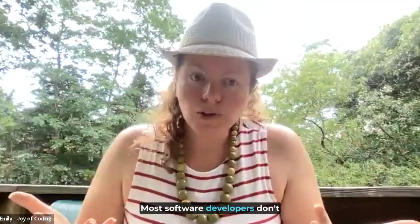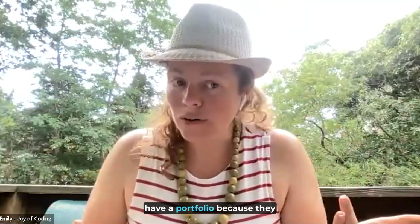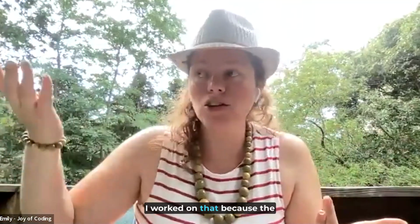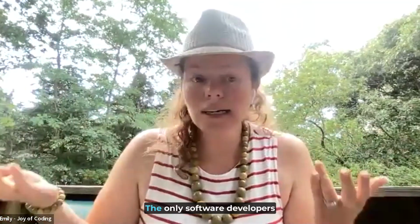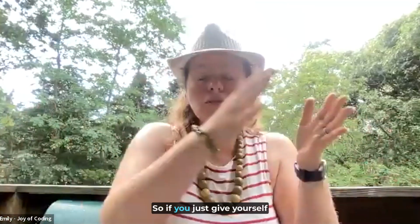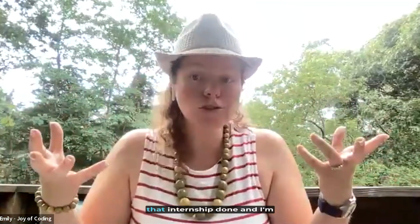Most software developers don't have a portfolio because they can just point to their work and say, I worked on that, but the code is proprietary. The only software developers that require a portfolio are entry level. So if you just give yourself that experience and they have that internship, done.